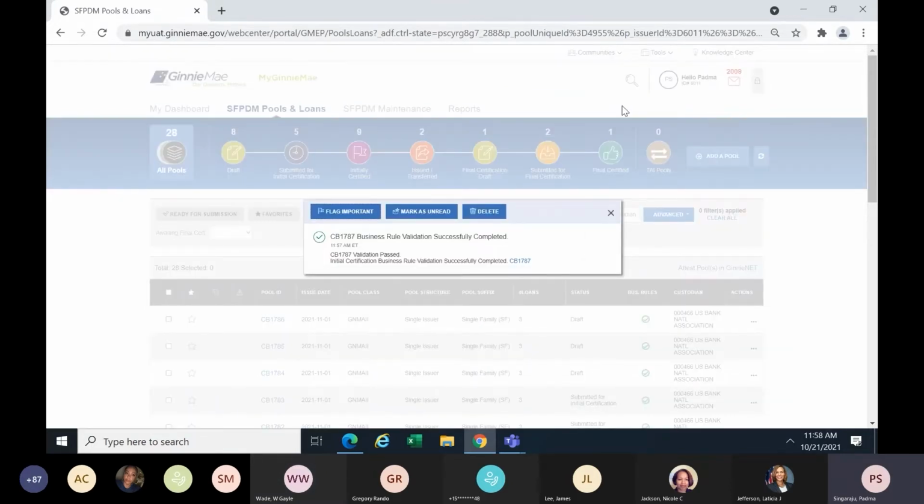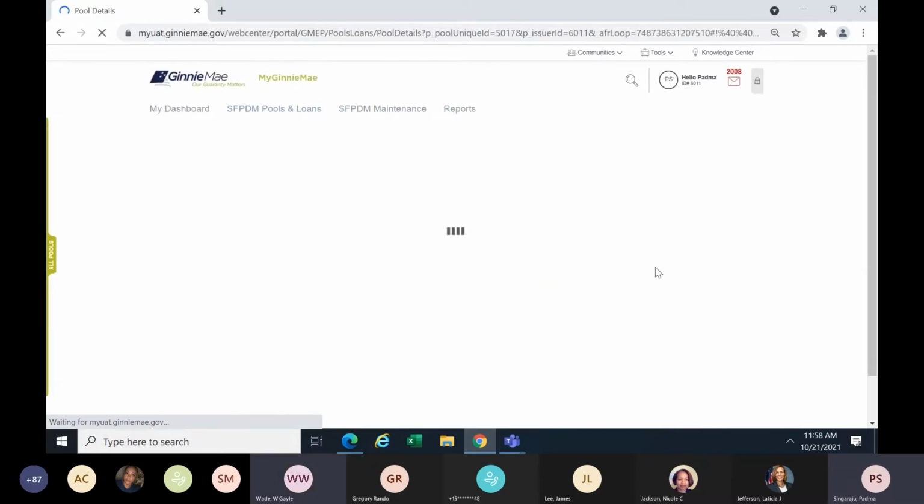If you recollect, I selected a checkbox on that pop-up, by which I've also requested the system to apply the business edits, which we call validate in the new SFPDM world. My pool now has passed all the business validations, and that is informed using this notification that the business rules have been successfully completed. I can now navigate to that pool by clicking on this link here within the notification. So this is a quick access wherein after opening the notification, you click on this link and you directly move to the pool details screen.